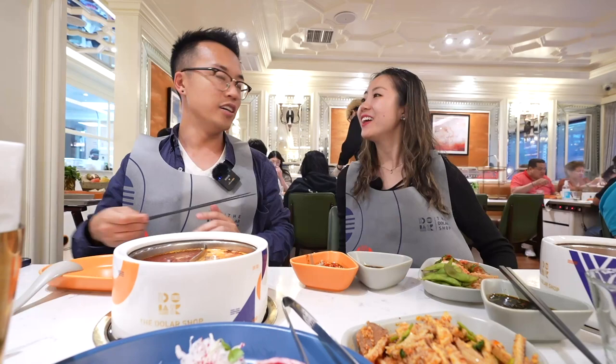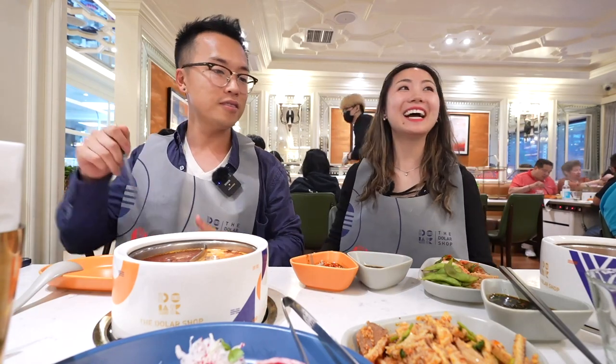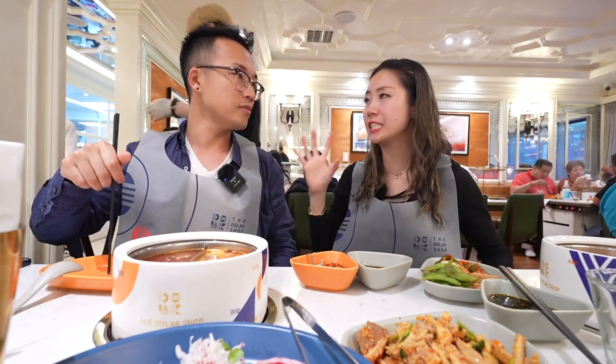It's like we're on a cruise ship. Oh yeah, especially the clean color interior. Yeah, this place specializes in Macau hot pot, which is why it's so fancy. Yes, the Las Vegas of the East.